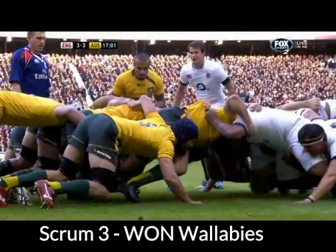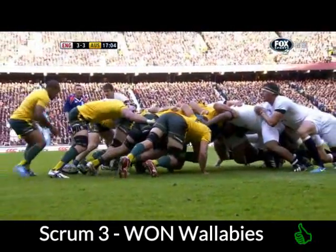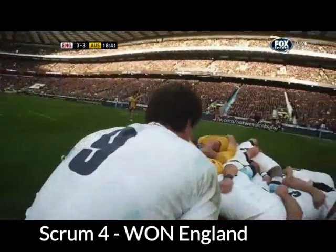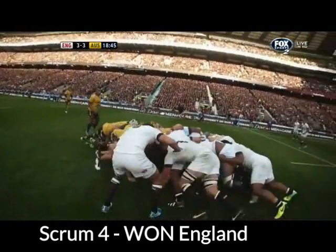They get the ball to the back quickly, and therefore they can play. No issue with the decision in that scrum. In the next scrum, you'll see Alexander again stand up, but he's not driven up by Vunipola this time. He angles across slightly towards the English hooker and then drives up.